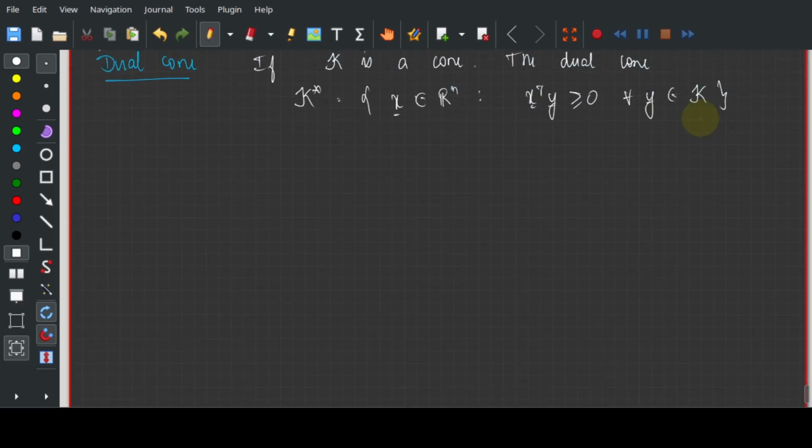All right, so let's see some examples of dual cones. So let's take our favorite example, the non-negative orthant. Right, so that's K. What would be the set? What would be the dual cone?